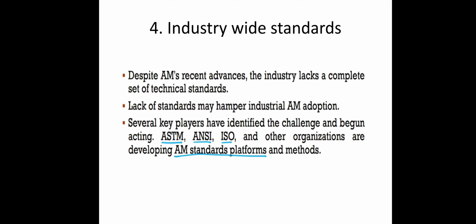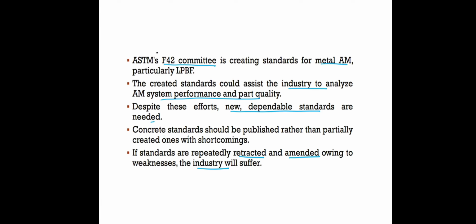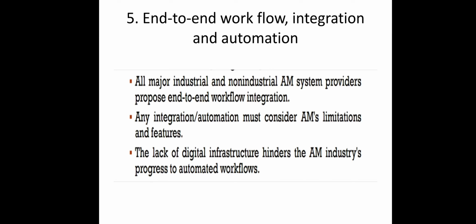So several key players have identified the challenge and begun acting. ASTM, ANSI, ISO, and other organizations are developing AM standard platforms and methods. ASTM's F42 committee is creating standards for metal AM, particularly LPBF. The created standards could assist the industry to analyze AM system performance and part quality. During these efforts, new dependable standards are needed. Concrete standards should be published rather than partially created ones with shortcomings. If standards are repeatedly retracted and amended owing to weaknesses, the industry will suffer.